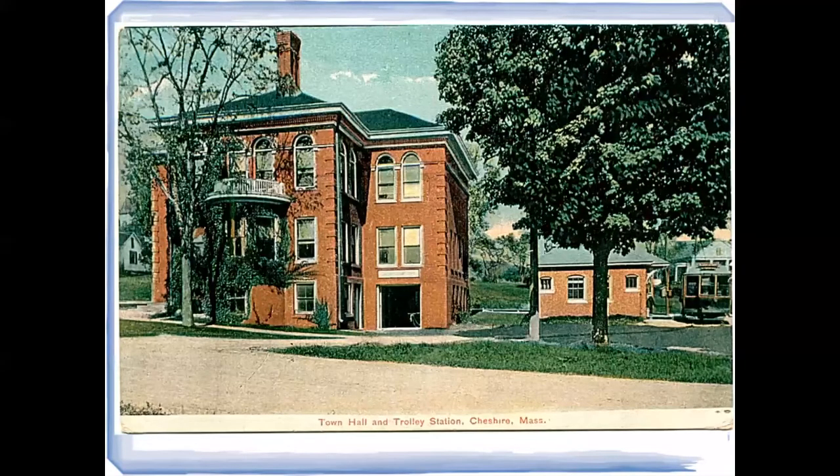And of course, the town hall is right there as well. This shows the back of the town hall, and that open door is where the first fire station was. And to the right, the brick building, now known as the annex, was the ticket office for the trolley companies. And you can see a trolley is parked there.